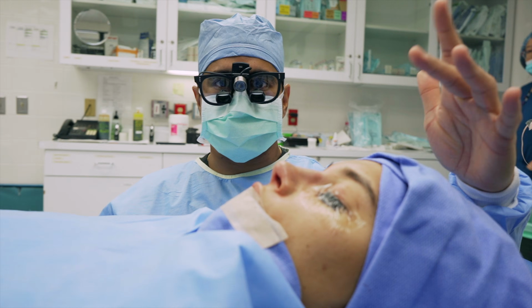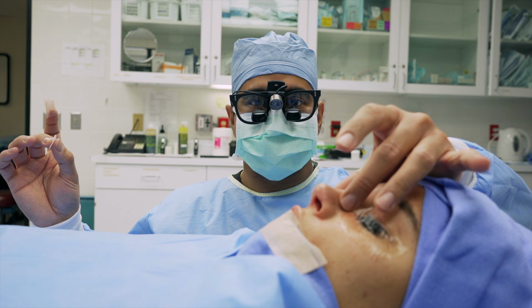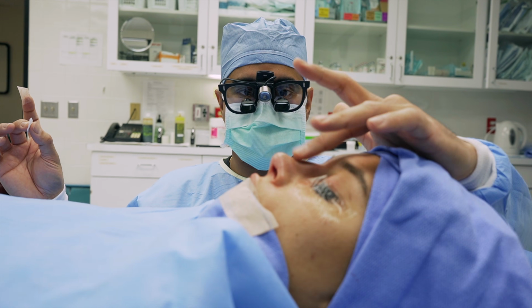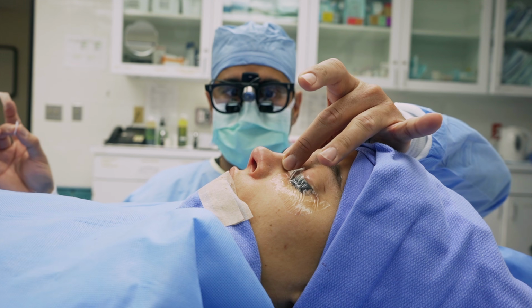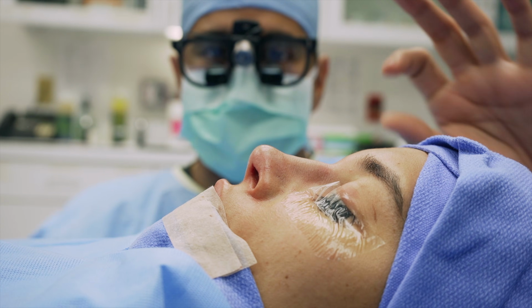So we're all finished. Surgery came out amazing. I cannot wait for her to see the reveal. We gently sculpted down the profile to make it the softer version, and then we narrowed the bones to become the softer silhouette that she was looking for. With slight elevation of her tip, it came out stunning.